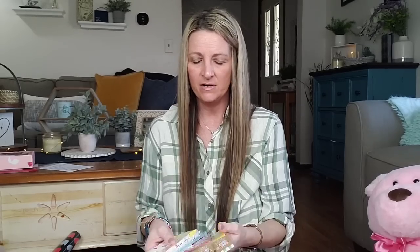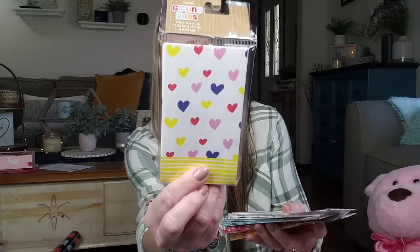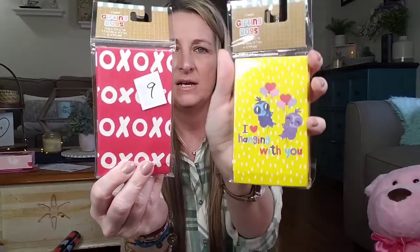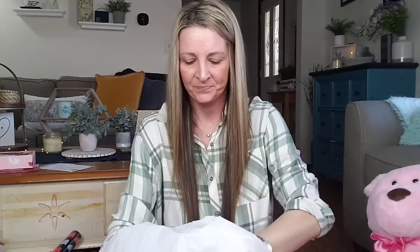These gift bags, these are so adorable. I bought 9 altogether. So I paid 90 cents. You get 4 per pack. So I have that one, that one, that one, that one, and that one. And see, they were $1, so I paid 10 cents.